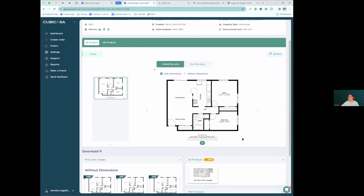Below will be your previewing panel when your order is already delivered. So you'll be able to view your floor plan in different formats depending on the add-ons that you have.